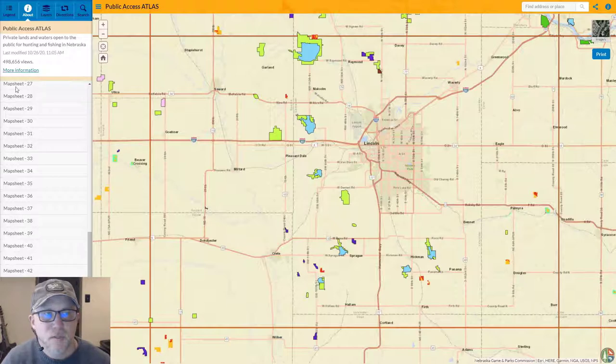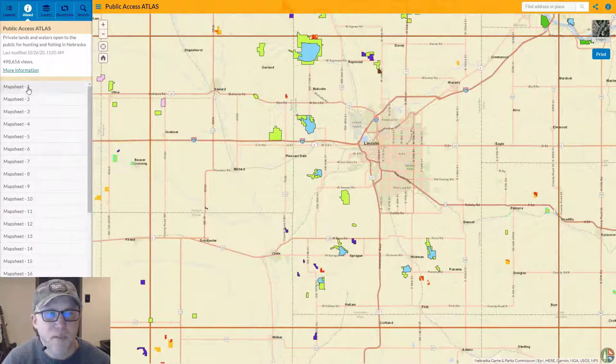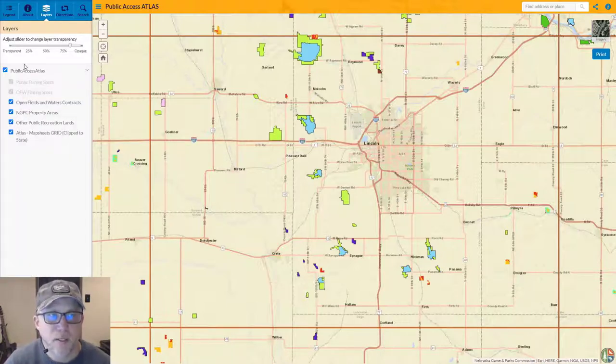The About, I showed you, just mostly has these map sheets on it. Gives you a date last modified. That's nice. But the layers I actually use quite a lot, and let me show you why.